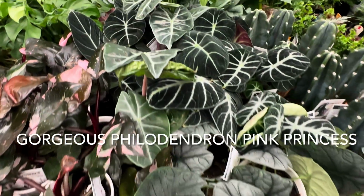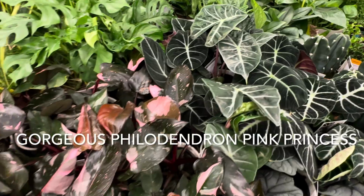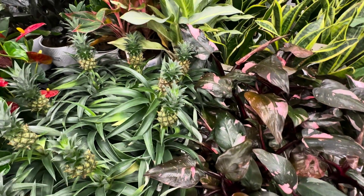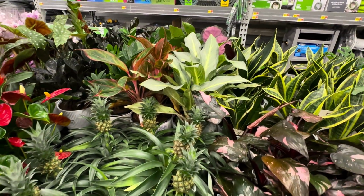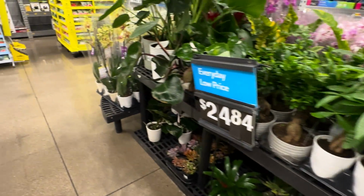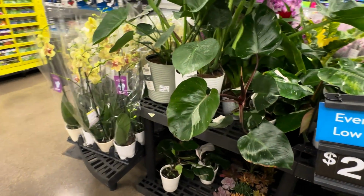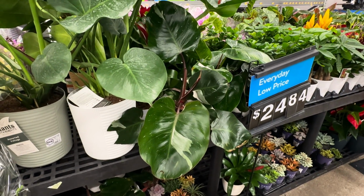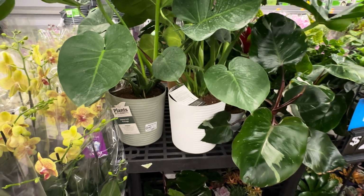So yes, I'm definitely gonna hold on to that Philodendron White Knight, but I did want to pan over here and show you guys those Philodendron Pink Princess. That's amazing. They got an Aglaonema right over there, Aglaonema Frosted Ghost, so that's cool. You'd be surprised. Can you believe that this little small section here, even though it's a small section, has some fabulous plants?